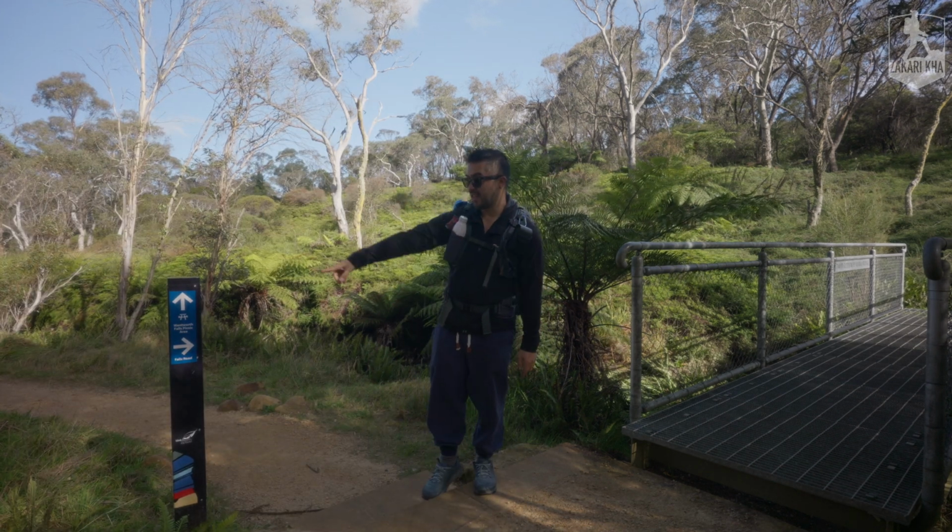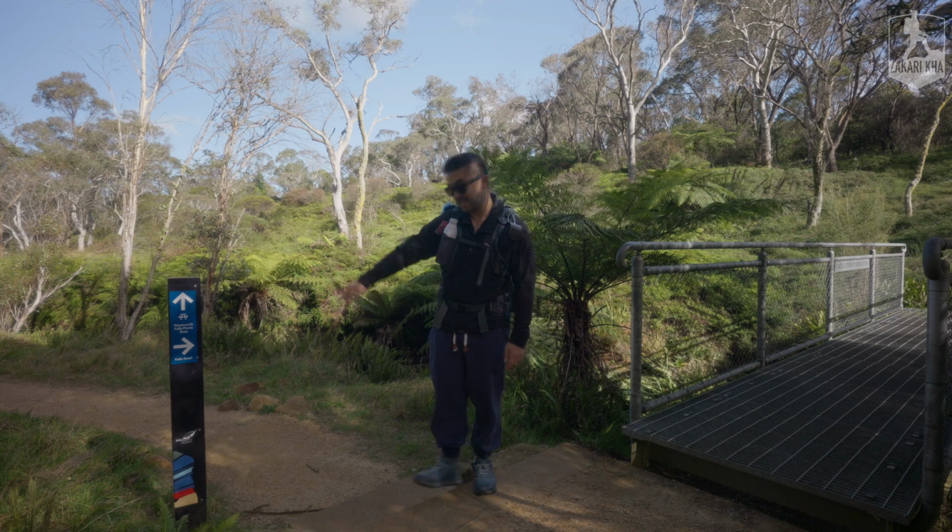So we basically want to keep following the path towards Wentworth Falls picnic area.